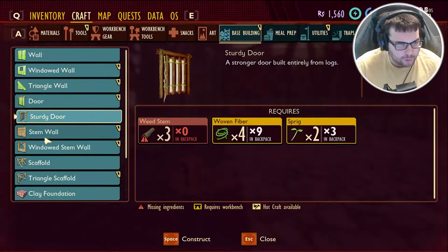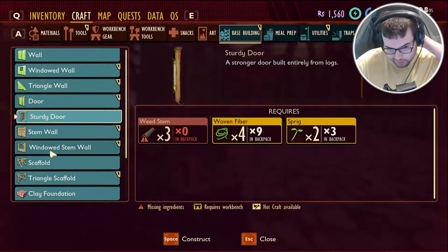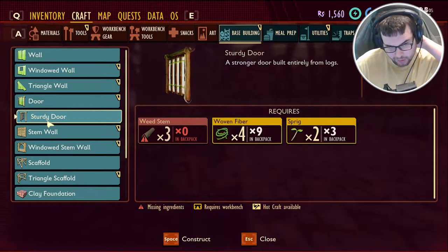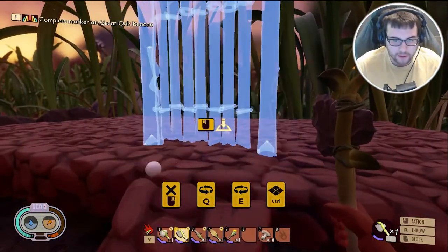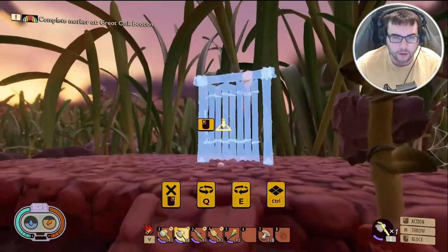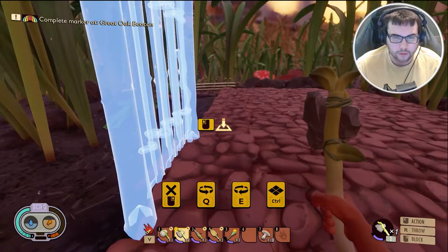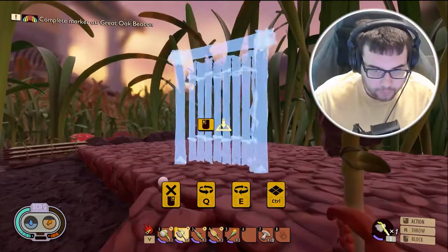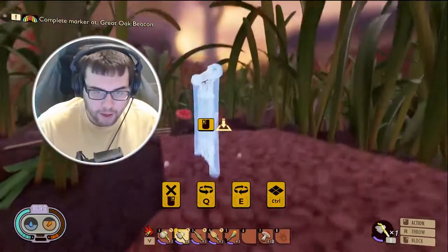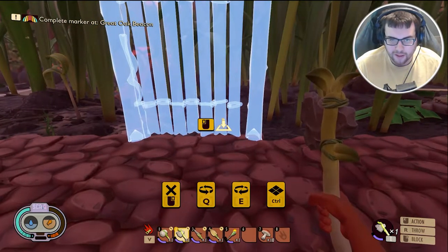I guess we could do a sturdy door. We got stem walls, window stem wall, scaffolding. Well, let's just go ahead and do the door. Go ahead and get that done out of the way. I don't want it right there. Is that gonna be right? Come on now. Stop it! Why is that like that? See how the ramp's going to the right-hand side? Why can't it be in the middle?